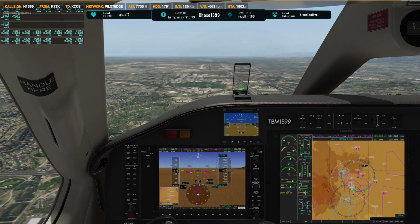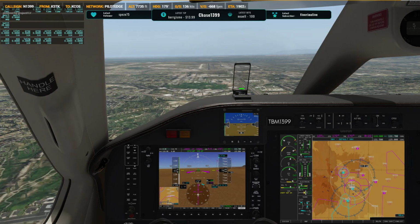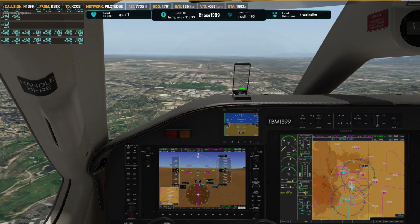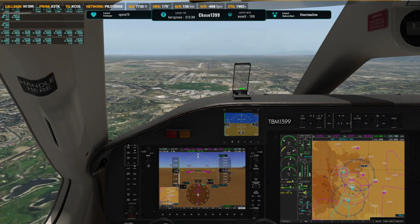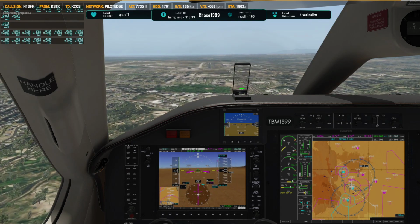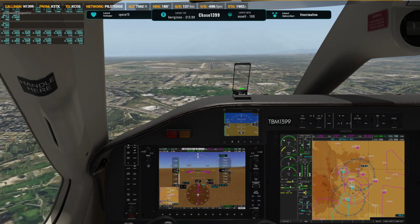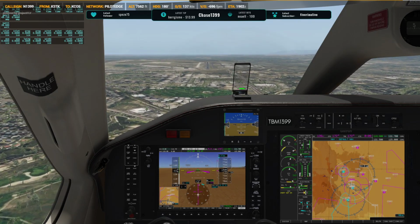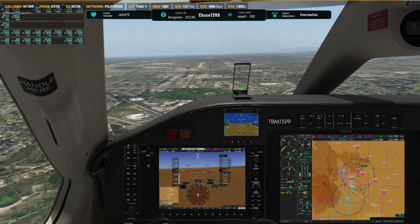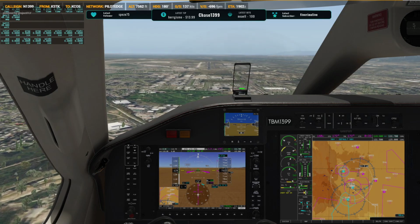Boeing Ground, Technium 2902 Tango Alpha, radio check please. Number 2902 Tango Alpha, Boeing Ground, loud and clear. Instead of 85, I'm going to do 90 knots with not full flaps, but almost full flaps, because it's really breezy. It's 13 knots, so it's not gusty or anything, but still.